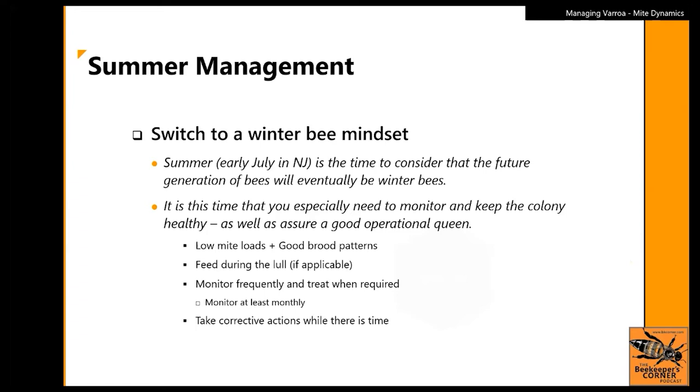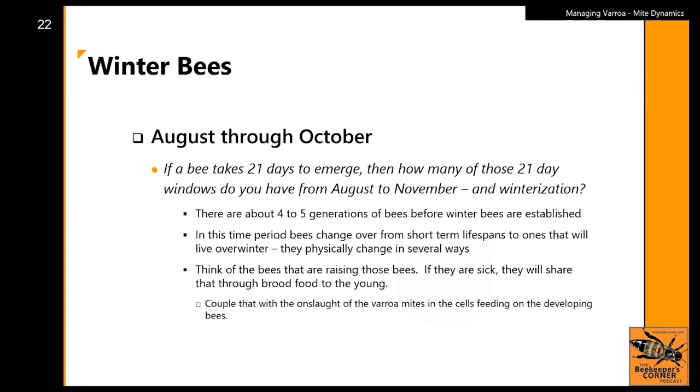But the key thing, the key takeaway for you, whether it's your first year or whether your fifth year, is you need to grasp that you cannot wait till September to take care of any mite problem that might be manifesting, because the bees that are there from July, August into September either are going to feed or be overwintering bees, and they have to be healthy as possible. So your job is to count it backwards.